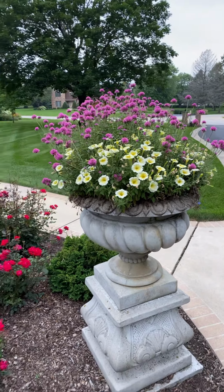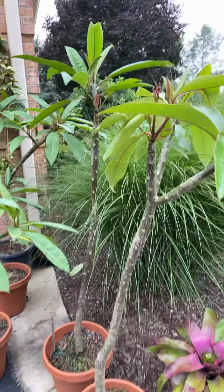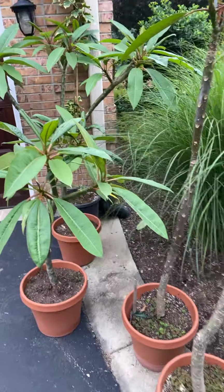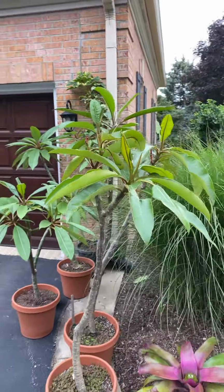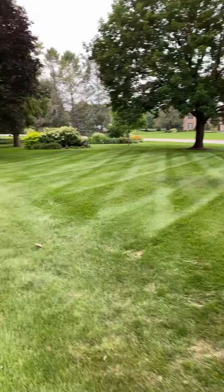So this is my collection of Plumeria here. They're also known as frangipanis, or the Hawaiian lei flower. So those are fun. Those are tropical. I have to bring them in during the winter months.